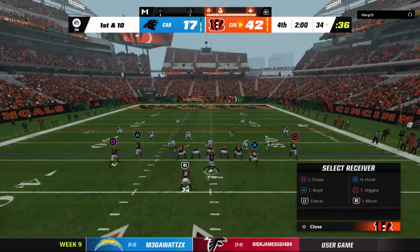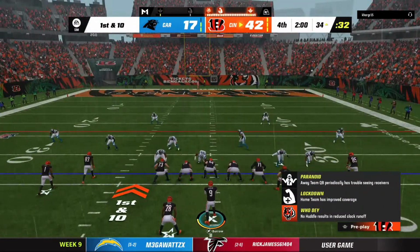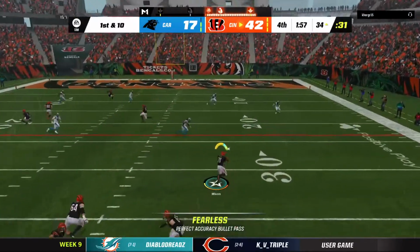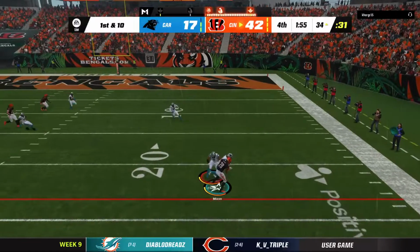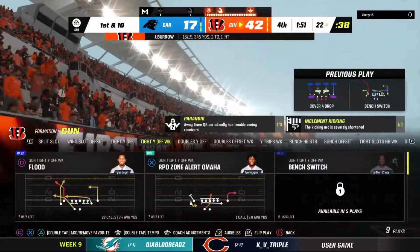From the 34 now, here's 1st and 10. Now it's Burrow. This goes out wide from Mixon, and he'll be taken down at about the 22-yard line.